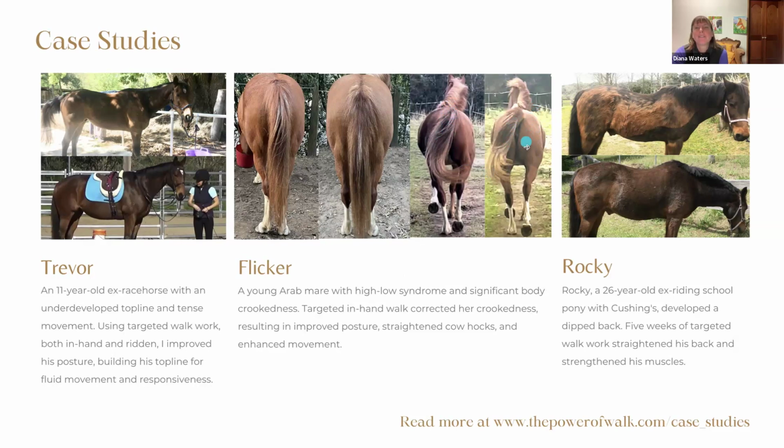So I feel as if the work really helped her not only to understand how to move straighter, but to experience how good it felt in her body, so that she then chose to move in that way without any guidance when she was out in the field.